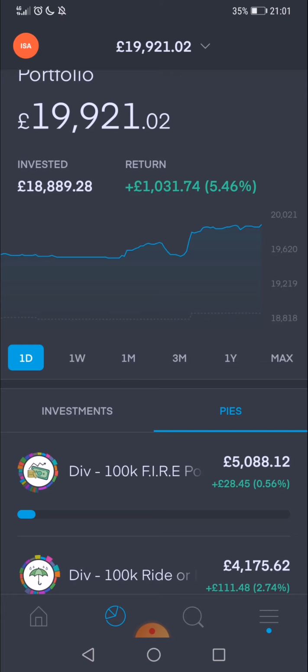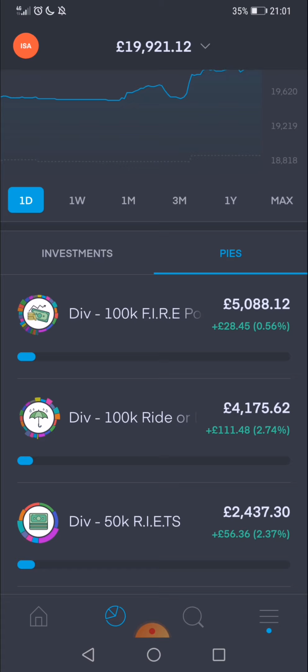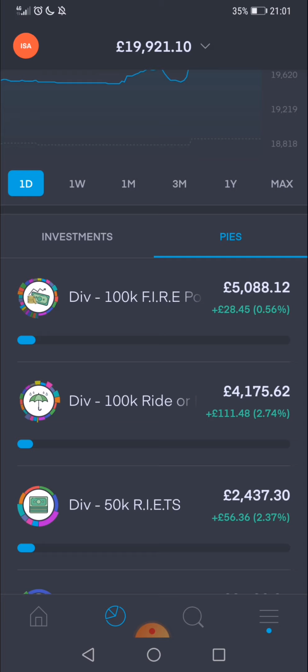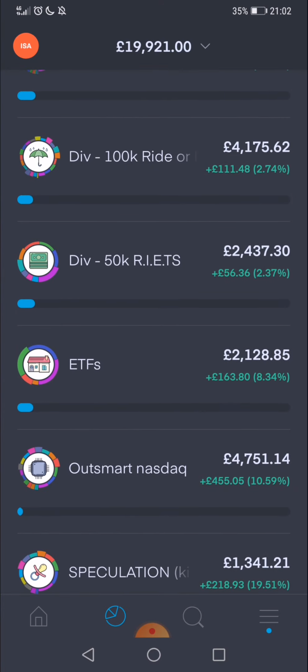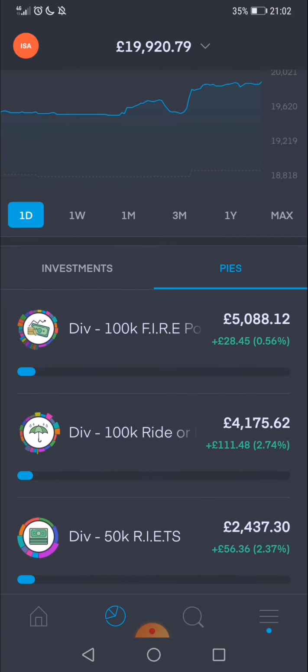I'm treating each of the pies as an ETF essentially. So rather than having actual ETFs in there, I obviously pick the stocks I like, put them within a pie, and basically just consider that an ETF. I do have some ETFs within this as well. So I'm just going to go through it.